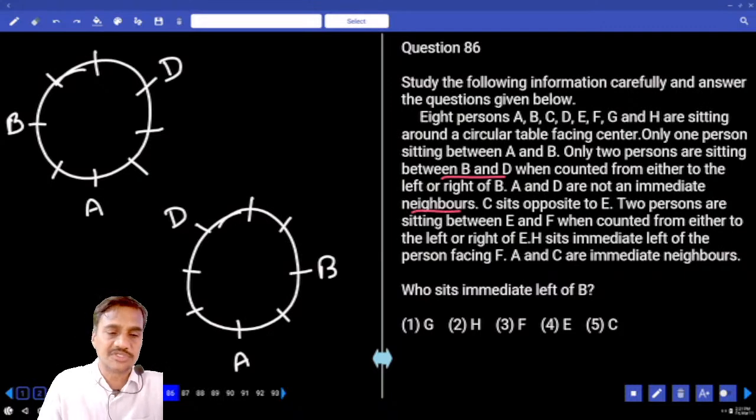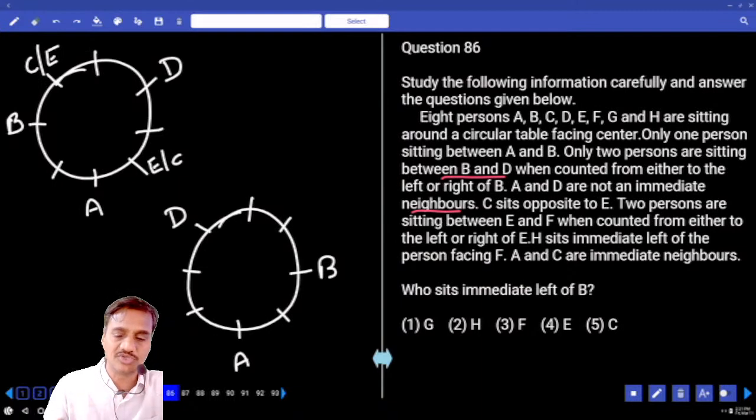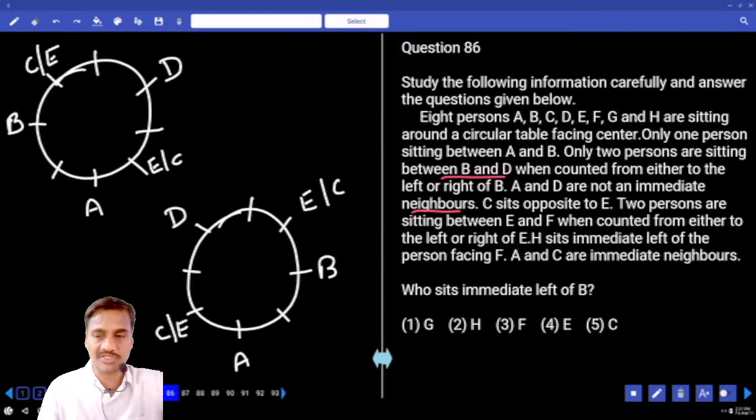C sits opposite to E. C sits opposite means C and E are opposite to each other. If C is here, then E will be here. Or if C is here, E will be here. Now C and E are opposite to each other. Now if C is here, E is here. Or C is here, E is here. Two persons between C and E.